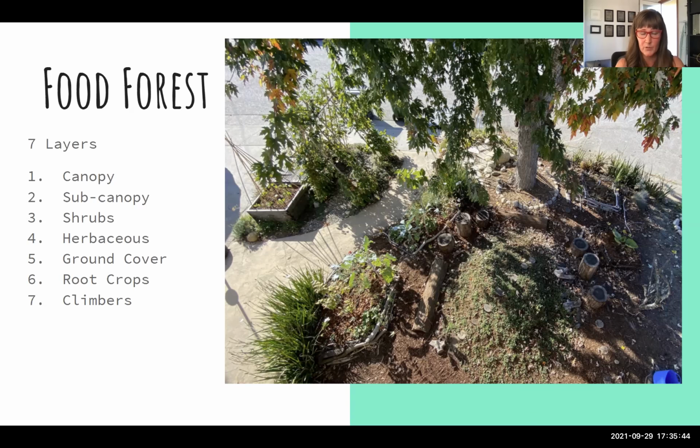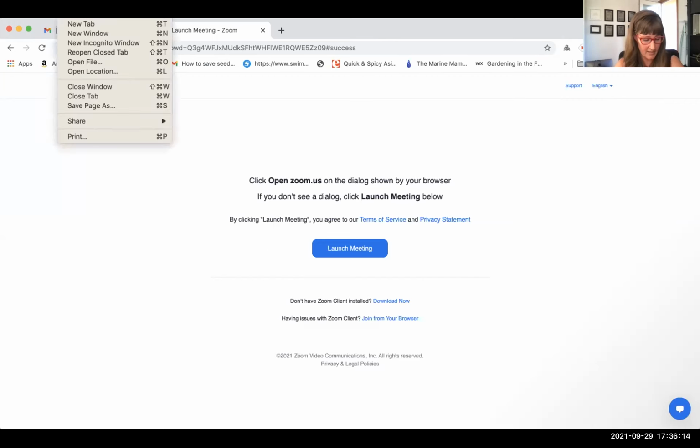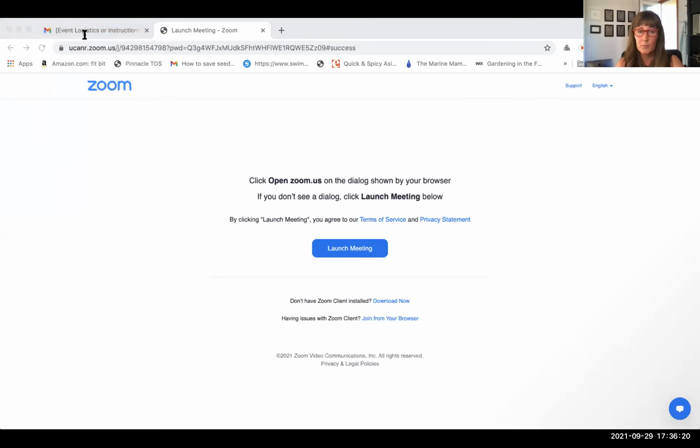To give you an example of every layer of a food forest, I'll go through them all. So the canopy: this picture actually has a maple tree in it, which is too cold here, or rather not cold enough here, to get maple syrup from. Otherwise, that would have been a great addition. For other really large trees, you can use nut trees. The sub canopy is more likely where you're going to start in the home garden. And the sub canopy has fruit trees like apple, pear, plum, citrus.